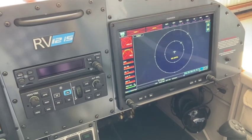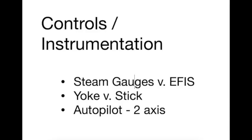I love the stick in our plane, but I prefer the yoke for training. If a student needs to have a sectional in his lap, a yoke doesn't interfere like a stick would. Do you like a kneeboard? I can't wear one on my leg with the stick in place, but I could with a yoke.